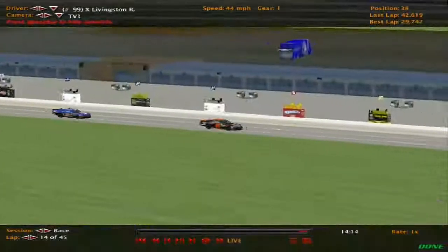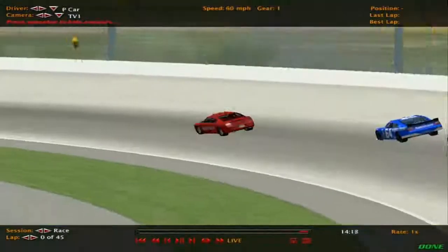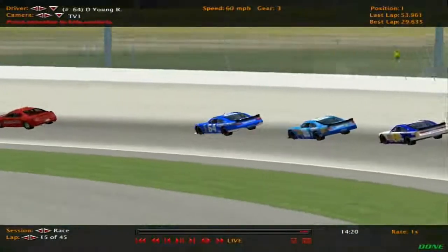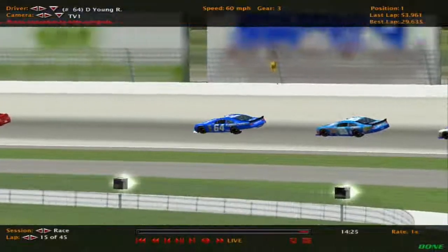Xavier Livingston, I don't know what happened to him and Connor Breen, but Connor Breen and Peachy London were up there at the front of the field. Don't know what happened. Let's see what brought out the third caution today. That involved some of the leaders earlier on with Peachy London and Connor Breen and others.